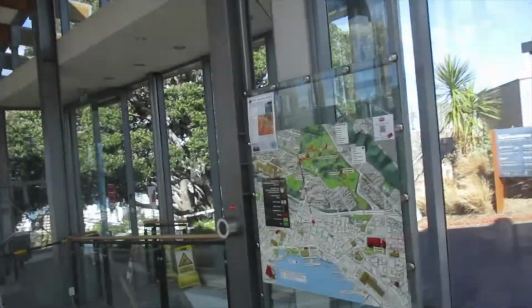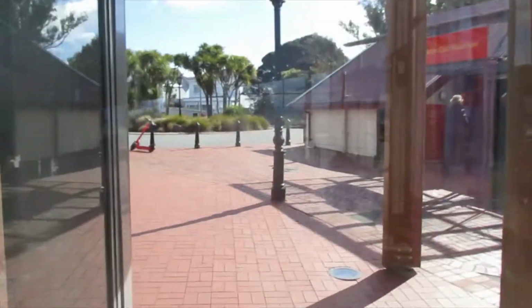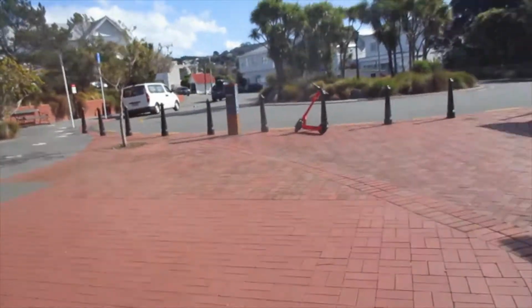I can't figure out which way to get out of this place. And yes, this is a new ferry building as well. Can I go through the store? Yes, I can. Very good. So Gardener Gone Wild got stuck there.